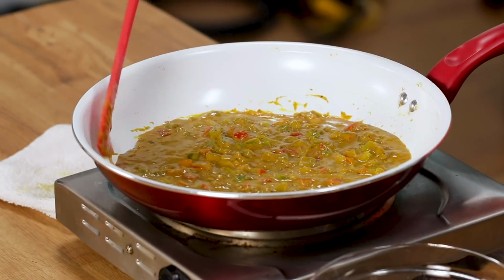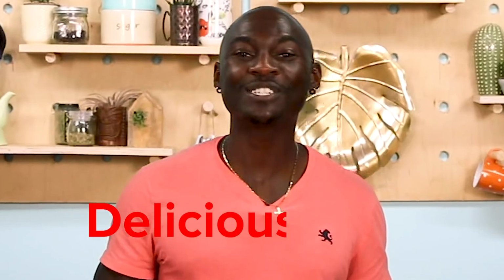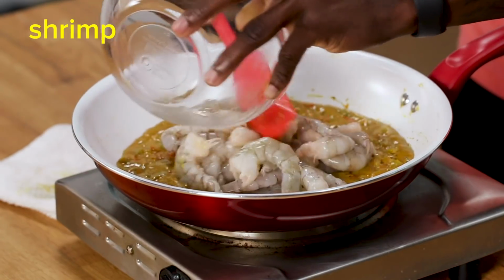Ooh, the sauce is ready. Smells delicious. So now we're just gonna add in the shrimp. So the shrimp's in the sauce, we're just gonna let this cook for 3 to 4 minutes until it's pink and ready to go.